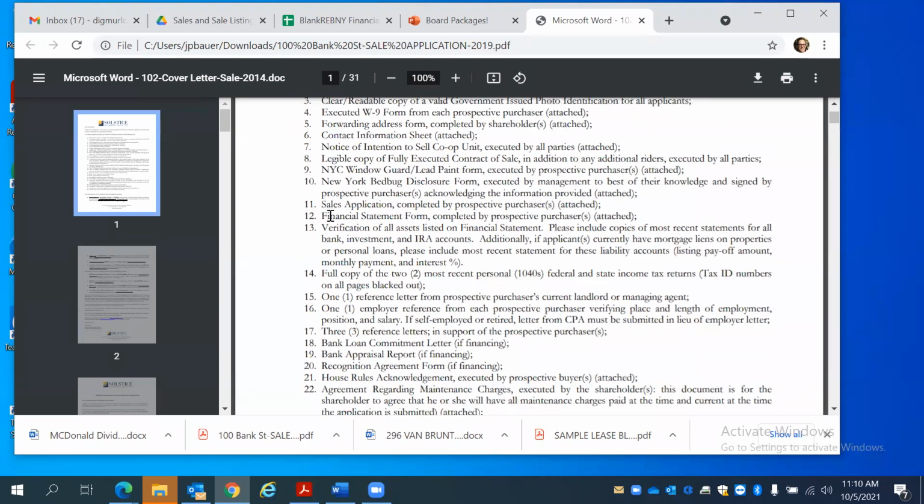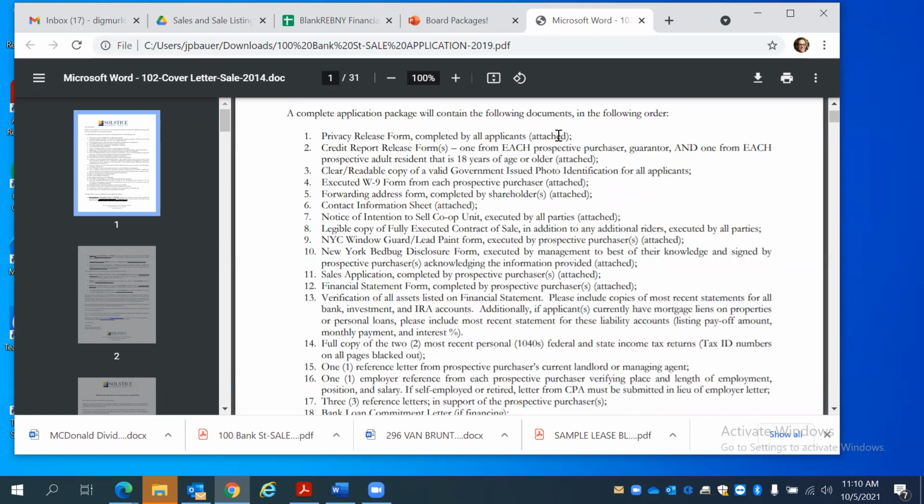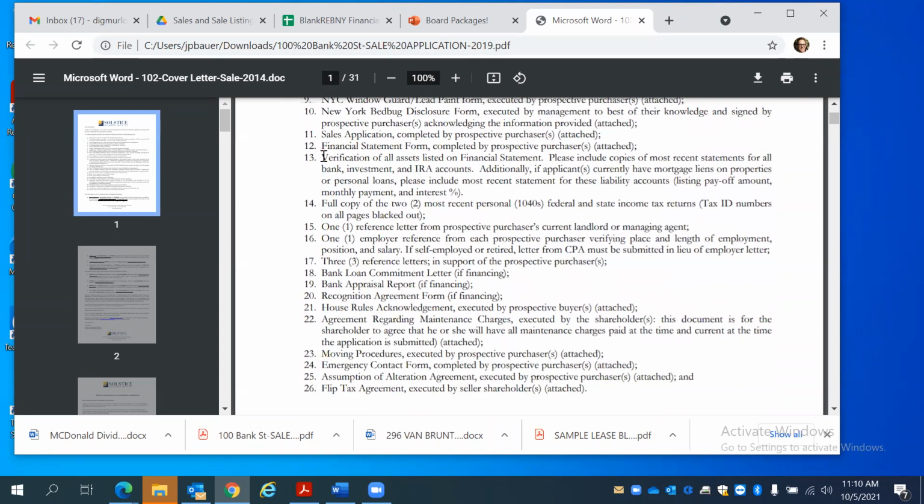So what I do want to do is go down here to things that maybe aren't attached that my client is going to need to provide, right? And so let's see. Here we go. Again, all of these are attached, so these are all part of this packet that I have until we get down to here, 13. Verification of all assets listed on financial statement. Please include copies of most recent statements for all bank, investment, and IRA accounts. Additionally, if applicants currently have a mortgage, liens on properties, or personal loans, please include most recent statement for these liabilities, listing payoff amount, monthly payments, and interest, right?